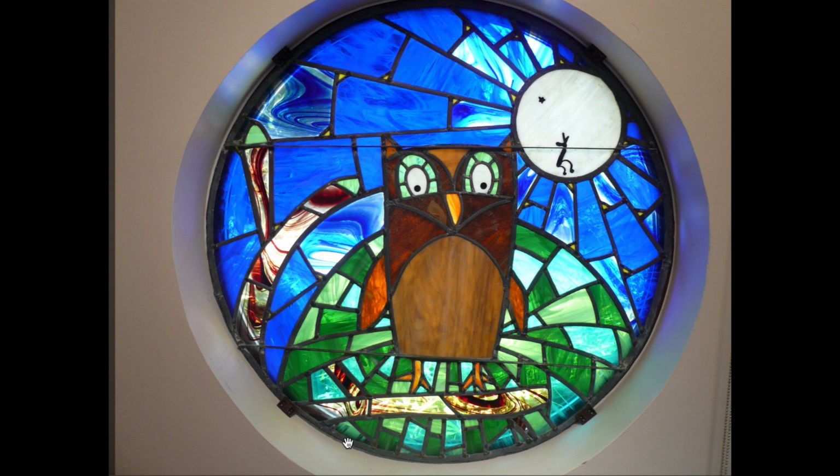So I slightly simplified the hill background and I made it reflect the circular aspect of the window, and then I gave that curve to the branches of the tree. And just a little note, you can see that I've installed this very simply up against the glass that was in the window, just using these little blocks. And then I have used strengthening rods going across the window to stop the window bowing.